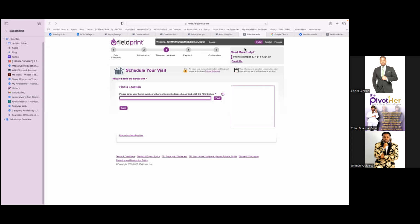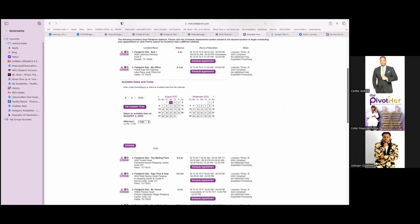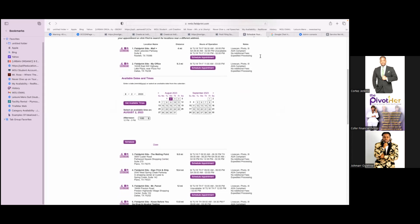All right, so once you hit save and continue, now you're going to find a local field print office. So you're going to enter your address or maybe your work address or whatever's convenient for you in this box, and it's going to search all of the locations that are near you. All right, so once you've entered your address, it's going to show you the number of locations that are in proximity to you based on the address you entered. You'll be able to choose the date by clicking on the calendar. And once you click a date, it's going to allow you to see the times that are available.